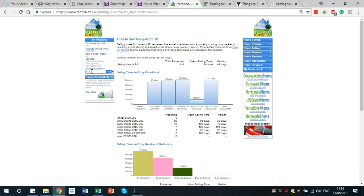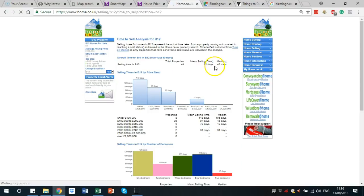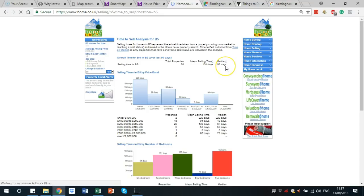As an example, let's say we're looking at B12. It's 45 days. If we're looking at B5, you can see it changes to 56 days. So this is just reflective of how many properties are selling within a given area, and certain areas will be more buoyant than others in terms of the number of properties being sold as well.